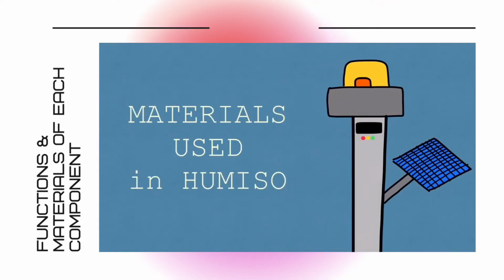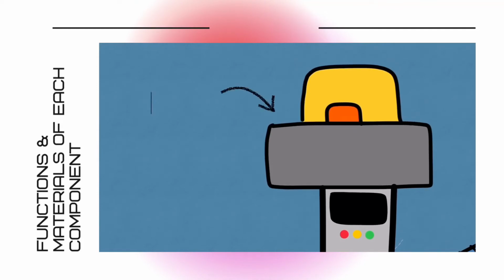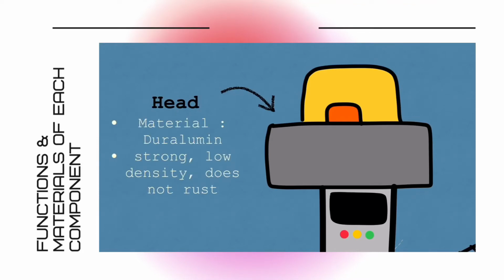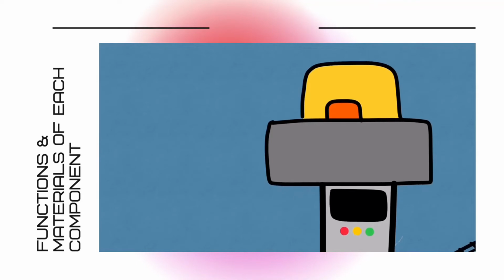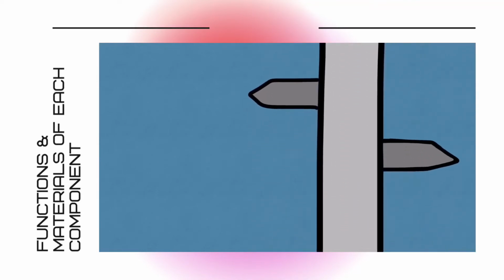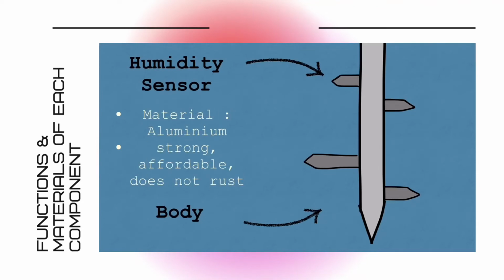Now I will explain the material used in each component in Humiso. The head of Humiso is made of duralumin, which is a strong and low-density alloy, and it will not rust when in contact with water. The humidity sensor and the body of Humiso are made of aluminium, which is a strong and affordable metal, and it will not rust when in contact with water, same as duralumin. That is all. Thank you.